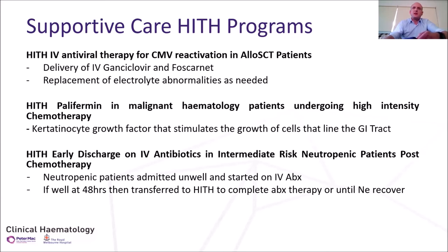The other thing we do is a lot of supportive care. Okay, so in antiviral therapy, we get a lot of CMV reactivations in our allograft patients, and the HITH team can deliver our IV ganciclovirs and foscarnet therapies, which would normally require admission, even replacing electrolytes and abnormalities as we go with the foscarnet patients. They do palifermin for us, which is a keratinocyte growth factor that we use for protecting the gastrointestinal tract, so protecting mucositis. They deliver that for us.